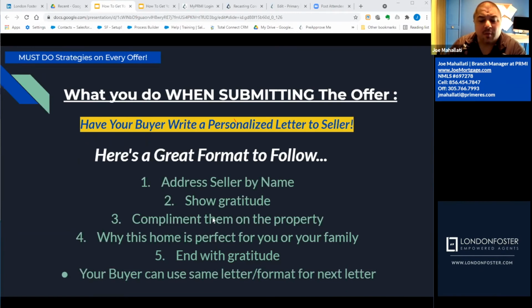And here's another thing. Once you do this on the initial offer, or let's say the initial offer doesn't go through, your client, or in Bernie's case, the one that she's written, I'm sure she has a great format that she uses, you can just rinse and repeat on the next one. Just customize it based on the property. So it'll be easier for you to do that on the next deal.